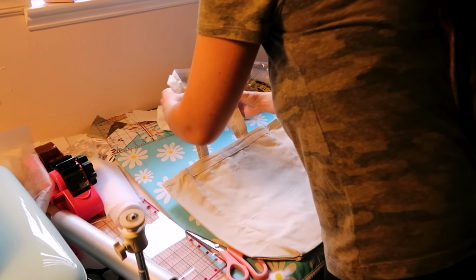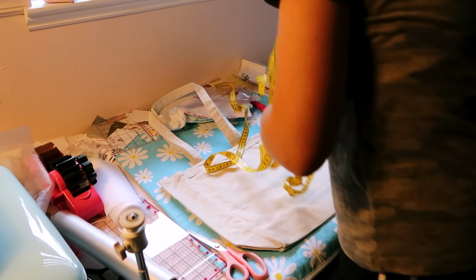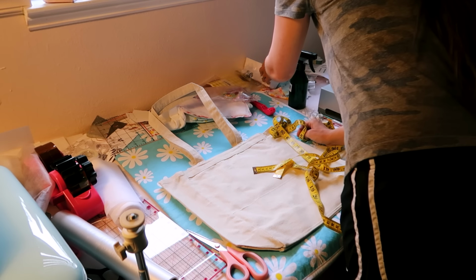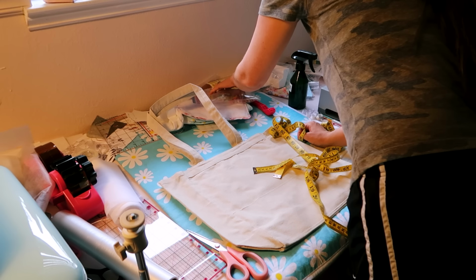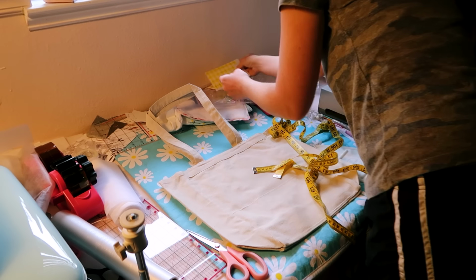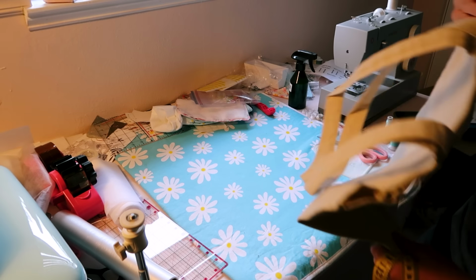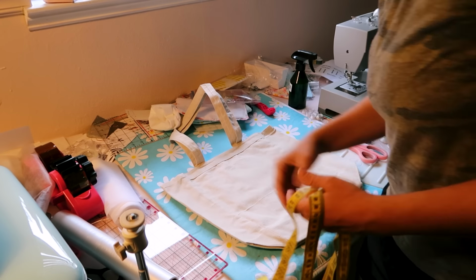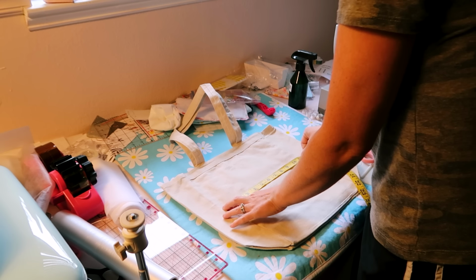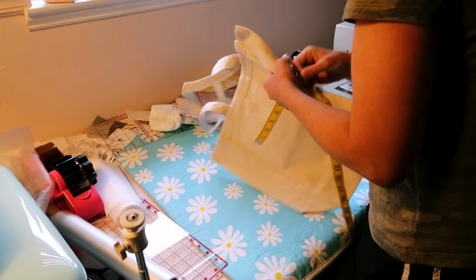Got it. Okay, so here is my tote bag. And like always, I'm going to find where I want to hoop it. Let me grab my scissors. Okay, so here is my tote bag, and like always, I like to measure to see where I want it to go. So I know that this is usually 11. It's a little bit wider today. I wonder why that is. Let me try the other side.